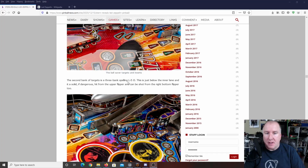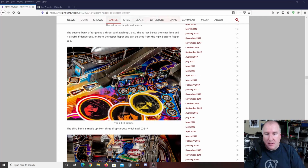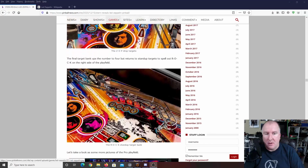The second bank of targets is a free 3 bank spelling LED, which is just below the inner lane, and it's a solid if dangerous hit from the upper flipper and can be shot from the right bottom flipper too. Somebody didn't proofread this, I don't think. LED for lead, and then ZEP for Zeppelin, which is what they're just talking about right there.